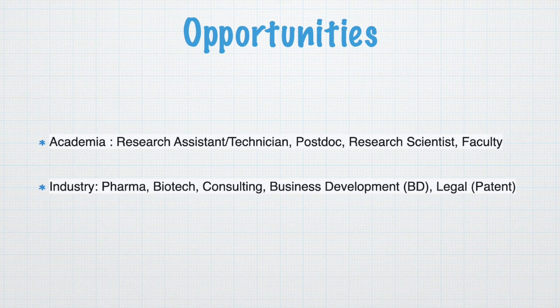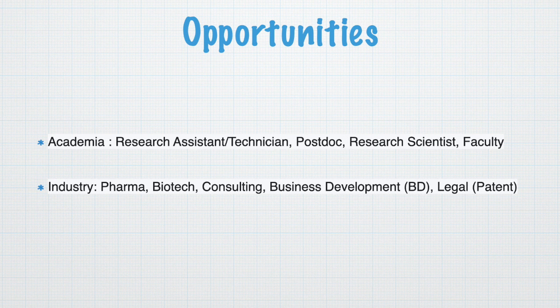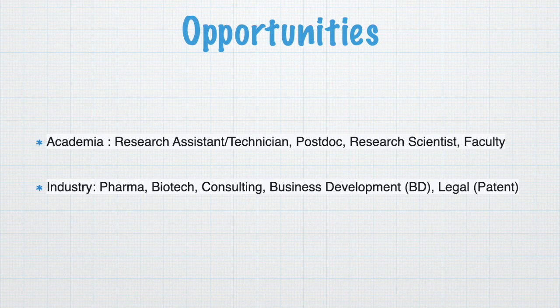So usually that's a general consultant job. That means you're just trying to solve any type of problem from the clients. Or in the consulting companies, they also have specialty consultants. For example, if I want to join a consulting company, I probably will be assigned to healthcare or biotech consulting.